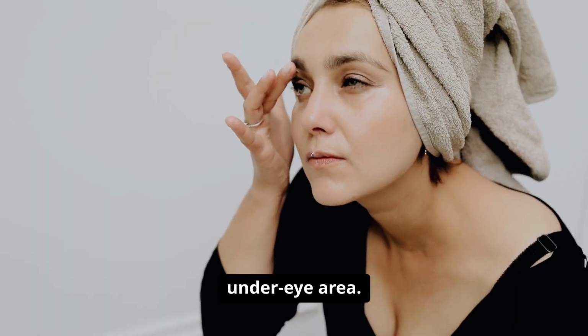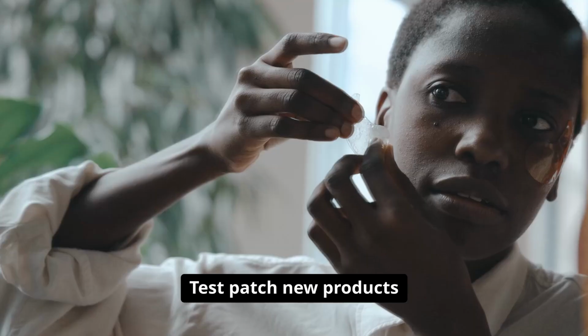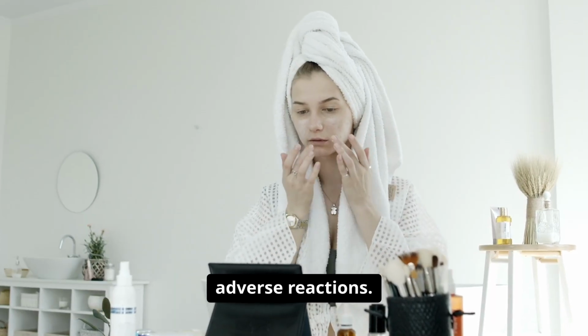Don't neglect your under-eye area. The skin here is delicate and benefits from gentle hydration. Look for creams with peptides or caffeine for extra brightening. Test patch new products on a small area before applying them to your whole face. This can help prevent adverse reactions.